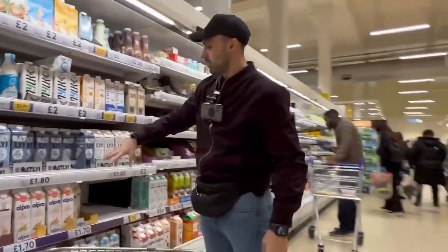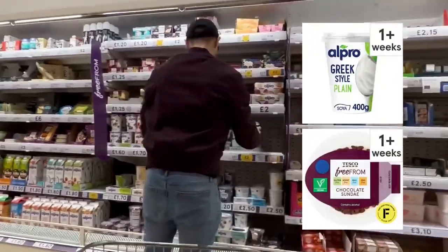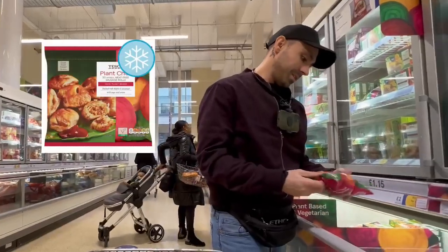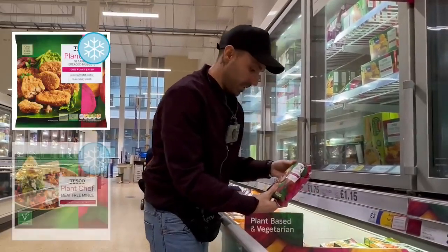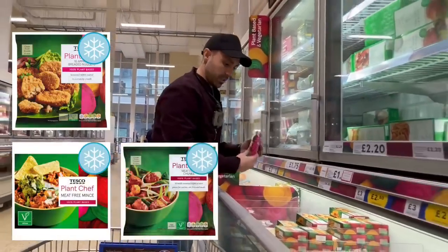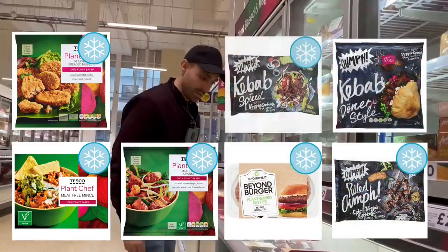We've got oat milk, soy milk. We've got almond iced coffee here. Greek style yogurt. Look at all this stuff. Chocolate sundae. These little minis, are they meat-free sausage rolls? Breaded nuggets. Mince, this is great mince. Meat chunks. Beyond Burger. This is oomph, it's amazing. Kebab, spiced kebab. It's gangster.